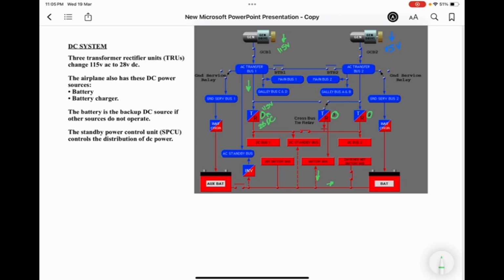In case of an AC power failure, the battery automatically powers the standby electrical system, ensuring critical instruments remain operational. The standby power system includes the battery, the standby inverter, and essential DC and AC buses.